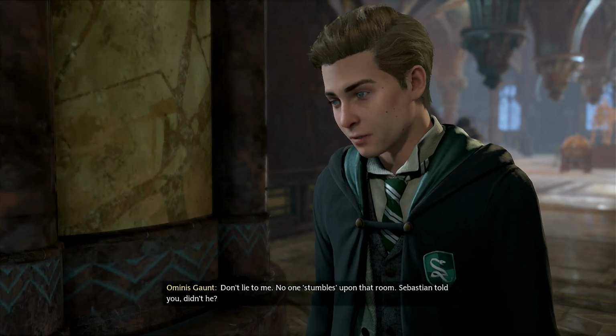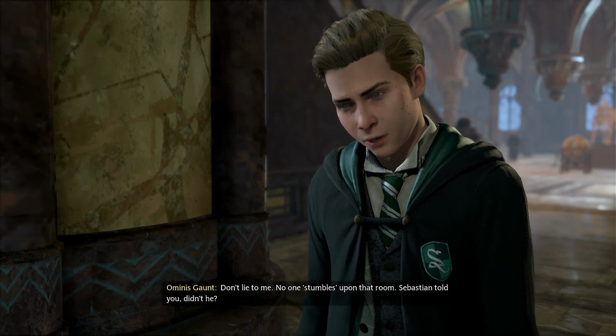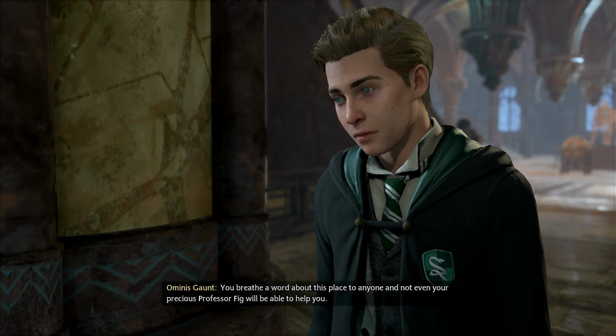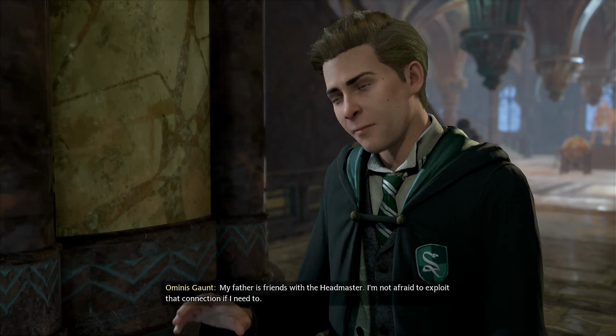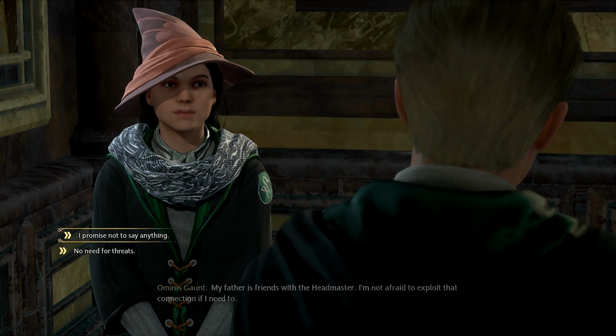Don't lie to me. No one stumbles upon that room. Sebastian told you, didn't he? You breathe a word about this place to anyone, not even your precious Professor Fig will be able to help you. My father is friends with the headmaster. I am not afraid to exploit that connection if I need to.